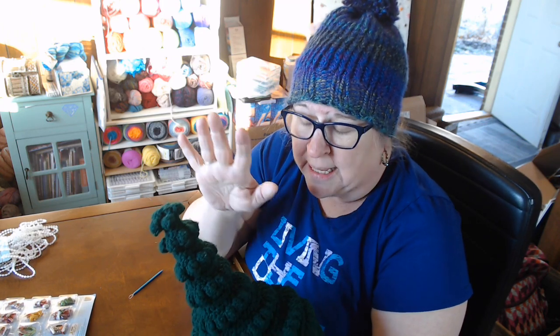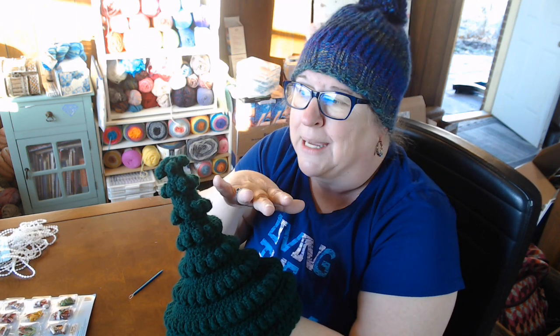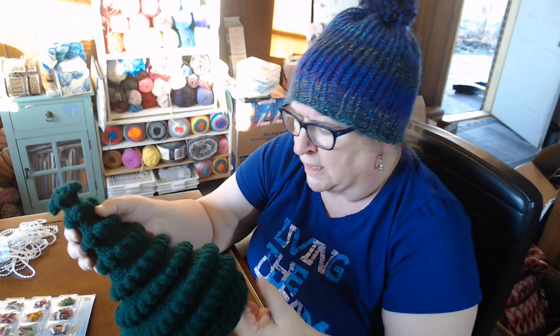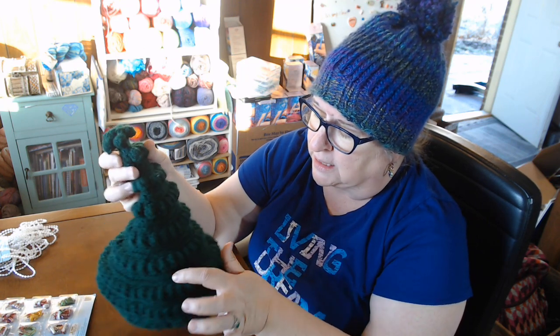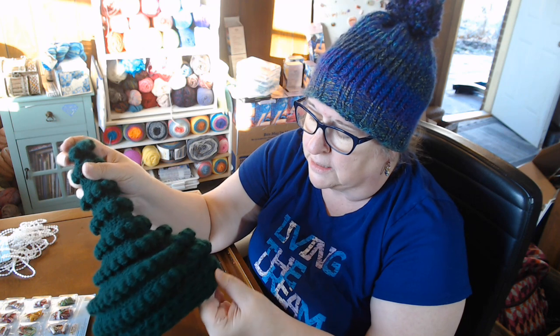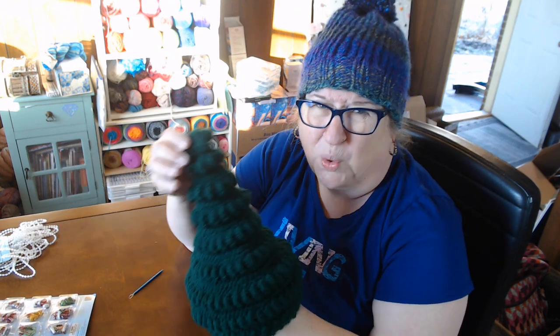So I went on Ravelry. If you put in Christmas tree hat, they had some free patterns. I just didn't like the choices. This is the one that I wanted, and so I put in the paid patterns, and I found this one. It was like $5 or so, but it's got these puff stitches, and these are half double crochets in here, and then the band is actually a front post, back post alternate, which is really cool. It really was not difficult. I did not find it difficult. And I've been crocheting for maybe a little over a year, but I do crochet quite a bit.